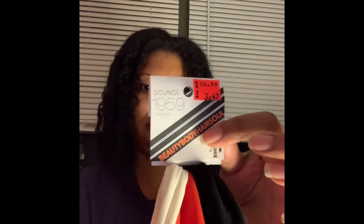This other scrunchie, let me get to that later because it wasn't part of that collection. These are more hair bands, but a little bigger, a little thicker. I don't even remember picking these up, but anyway, wait, it says four pieces and I ain't got the four. Somebody cheated me. Maybe that's why it was marked down. $6.99 to $3.47 here.